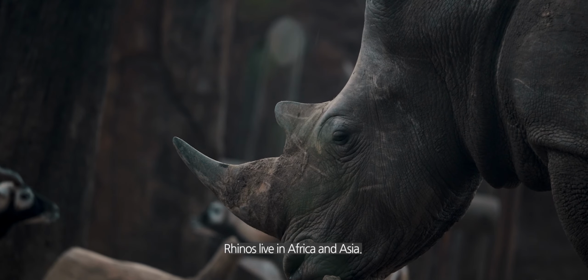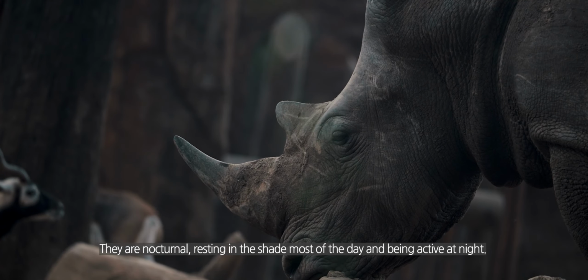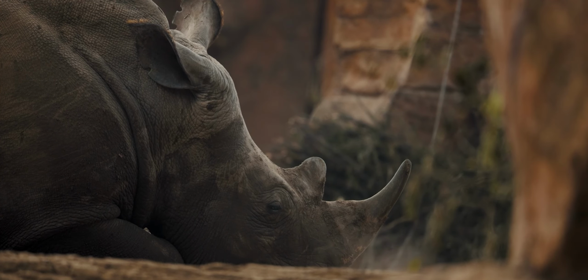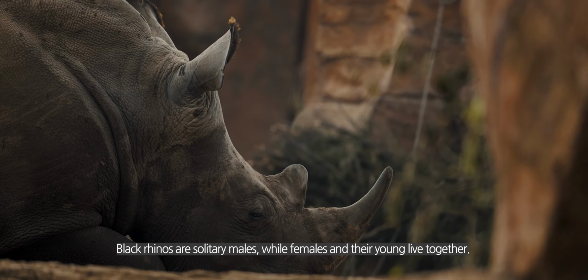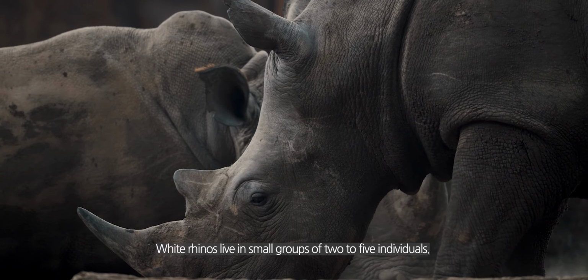Rhinos live in Africa and Asia. They are nocturnal, resting in the shade most of the day and being active at night. Black rhinos are solitary males, while females and their young live together. White rhinos live in small groups of 2 to 5 individuals.